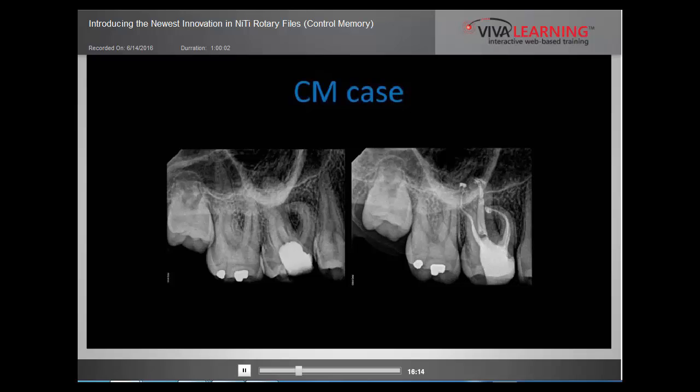So here we have MB1, MB2 negotiated, controlled memory files, great shape, maintained true anatomy, did not transport the case, and the patient was very happy. And incidentally, we did a core buildup with ParaCore, which is also offered by Coltene, with dual cure bond and dual cure buildup material.